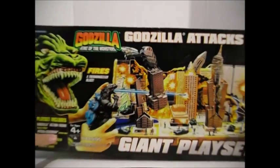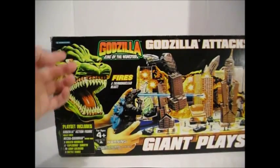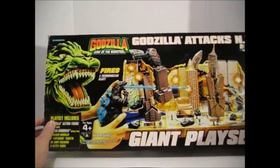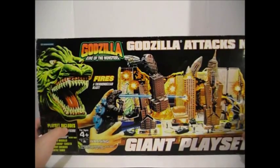Everybody, this is Mr. Momobot, and today we're going to be looking at a really cool old Godzilla playset. This is from Trendmasters, and I noticed that there's actually not very many reviews, maybe not at all, for this thing, so why not review it?